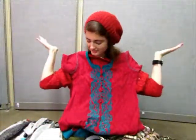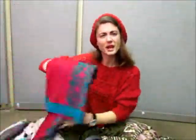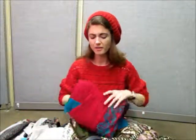Alright, so my battery on my camera is getting ready to die, so I don't have time to go through all this stuff, which is a shame. But I wanted to show those of you who are interested in different fashion styles some of the stuff, some of the colors, how vibrant they are.